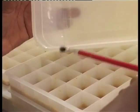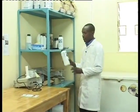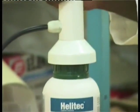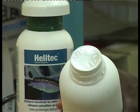What used to be tiny worms are turned into this. What we bottle is in bottles of this size. And we use an induction sealer to seal it, to tamper-proof it, basically, to prevent any contamination or tampering.